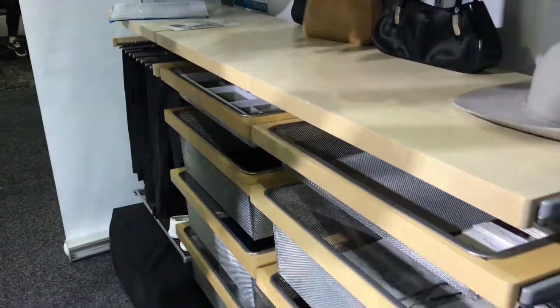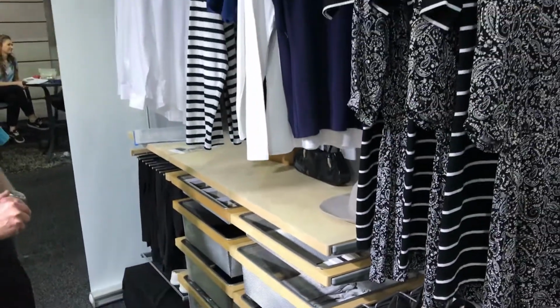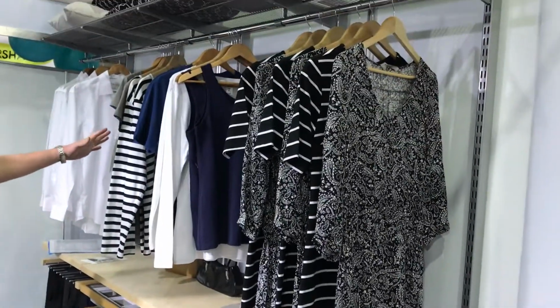And ladies, look at this wardrobe. No matter how many clothes you've got, we can design a system for you. So come and see us at the Brisbane Home Show. All four Howard stores in Brisbane are represented. Aspley, my store, obviously I think it's the best in the city. We've got Fortitude Valley, Garden City, Mount Gravatt, Westfield and Carindale.